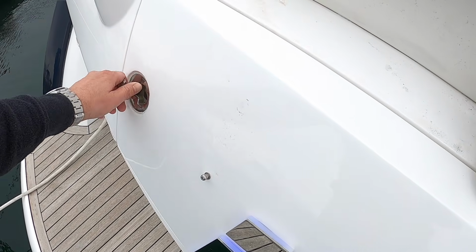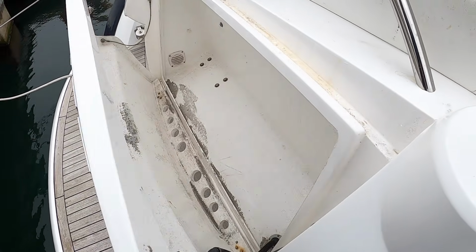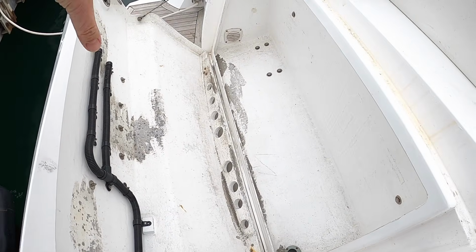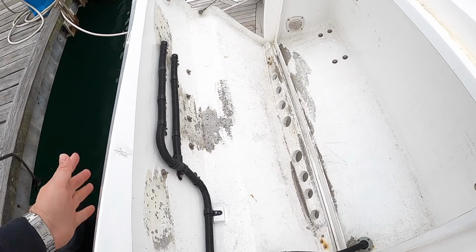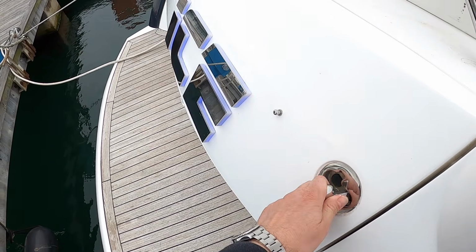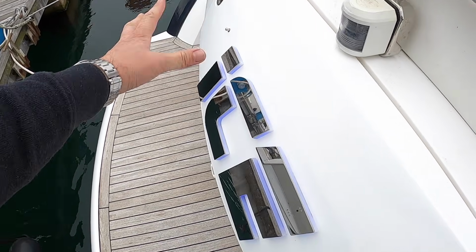So this one here, if we release these catches, opens up. So you can get fenders in there. In fact, you can see they've actually put little cutouts on the bottom so you can drop your fenders in and slot those away. These bits of black tubing, incidentally, are for the lighting, because the name is stainless steel but backlit. You can just see it around here. Of course, at night, that looks really impressive.